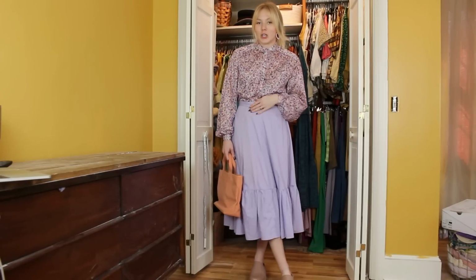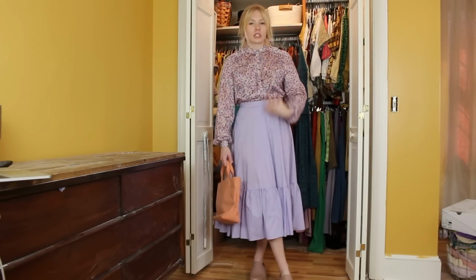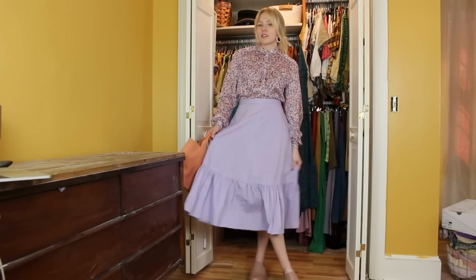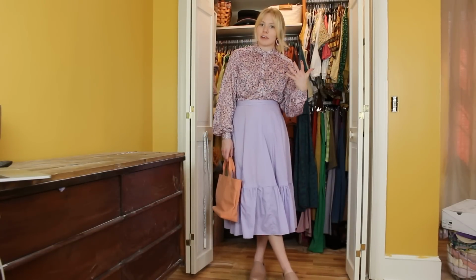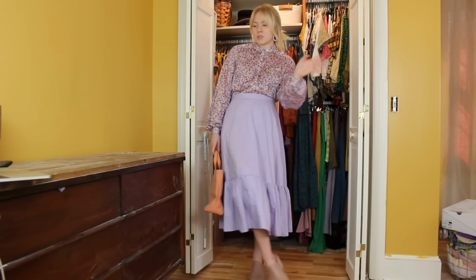I thought it would look really cute with this skirt because it is a lavender, but it has a little bit of that soft, tan lavender to it, which I think the skirt kind of plays with, that same color that's in the top. And since that is one of my favorite colors, I do have a ton of other ways to wear this. I am gonna throw on a sweater vest real quick because I think that would take this outfit to a different place and just be kind of fun.